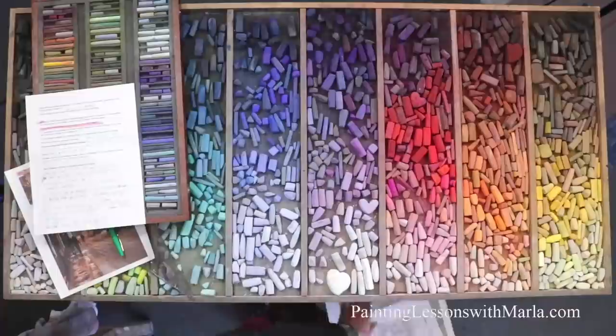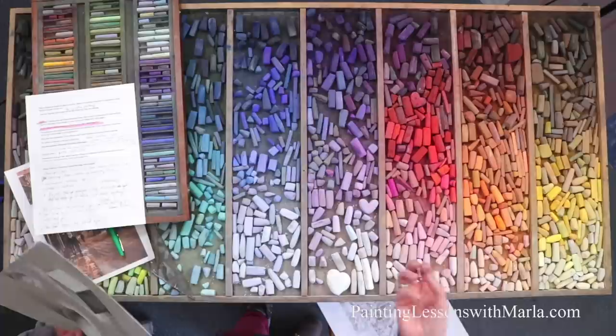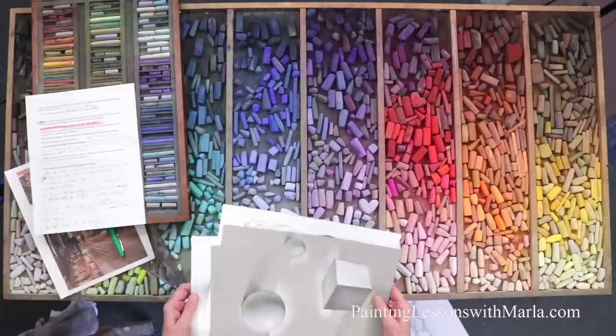Oh, the other thing I want to say about this workshop, the materials are really simple. I wanted to keep it really simple to start. So it's basically paper and pencils. That's it. Paper and pencils. So there's not a huge investment in materials in this. You can get started really, really easily.